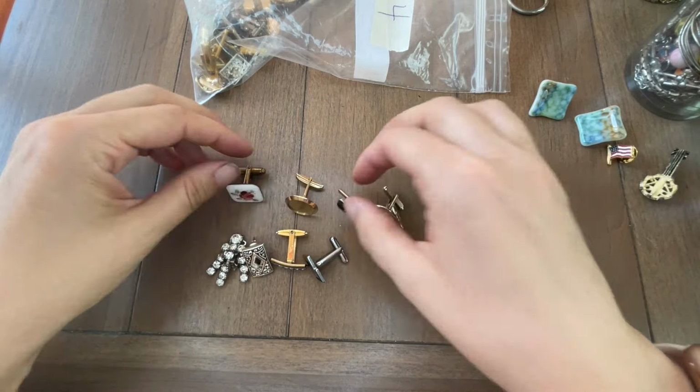Oh, here we go. I like these. I think these are Swank. I don't think these would be really expensive or anything, but we're gonna look them up. Really nice. Good one. This is like the best lot. Sometimes I bid a little bit more when I see these.